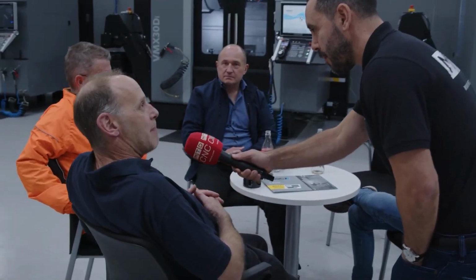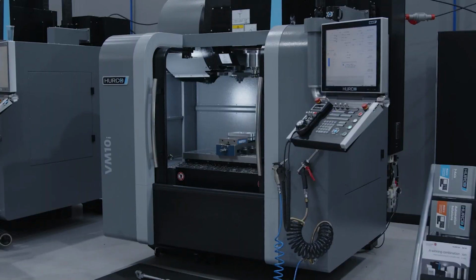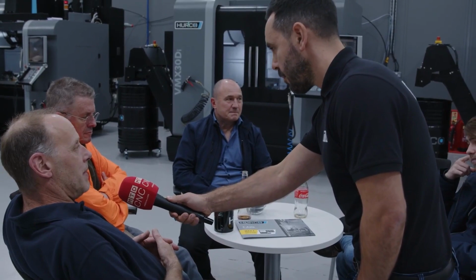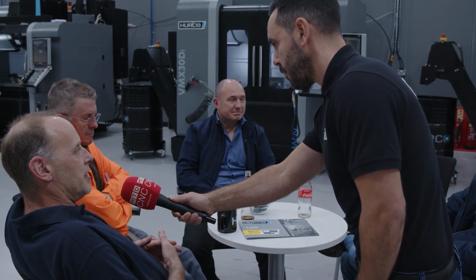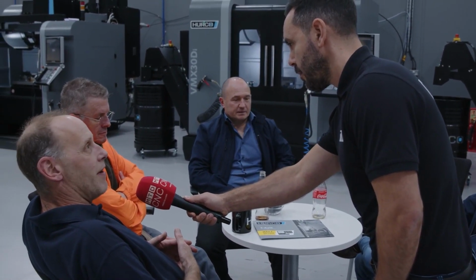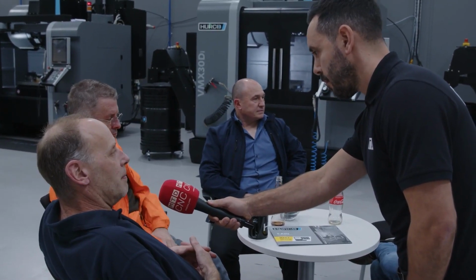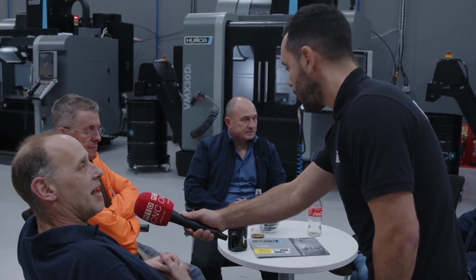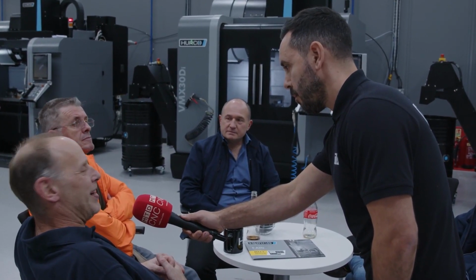We've come to look at a VM10. They've just given us a really good demo on it, and we're most impressed with it actually. And what impresses you the most? Ease of use, easy to program. The guys are interested in programming it manually directly into the control box. They've emphasised that in the demo, and yeah, it's definitely really good, and we really like it.